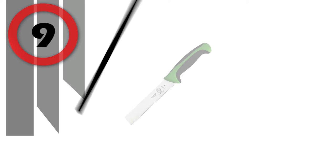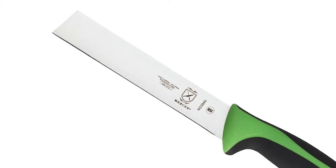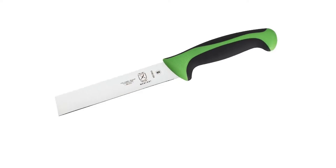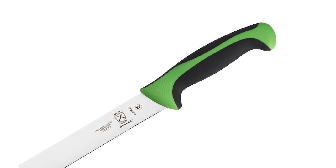Number 9. Mercer Culinary Millennia 6-inch Produce Knife. Knife is crafted with one-piece high-carbon Japanese steel, for easy edge maintenance and long-lasting sharpness. Built to last ergonomic handle with textured finger points offers a non-slip grip with added comfort, durability, and safety.